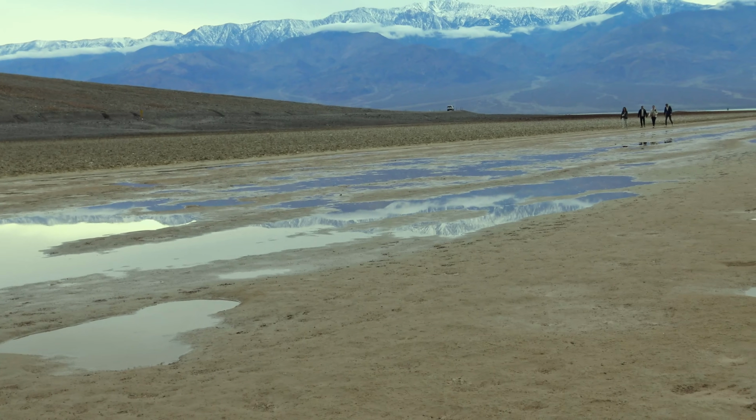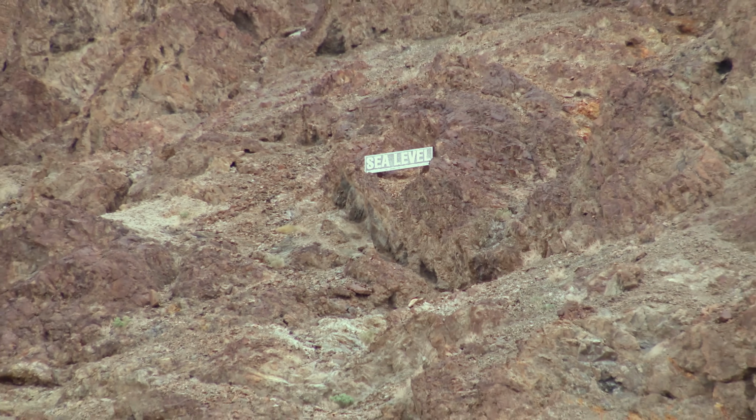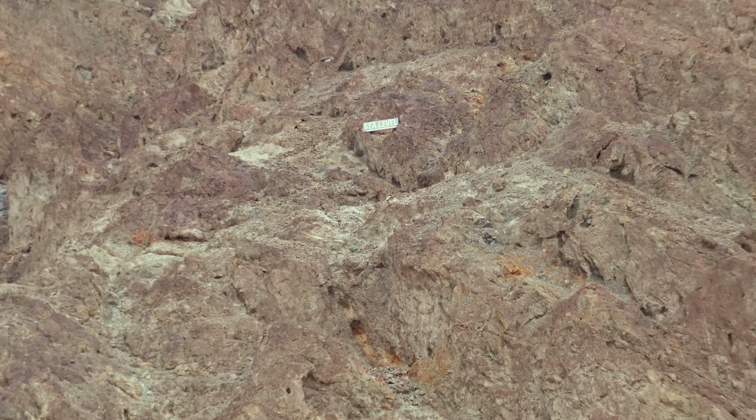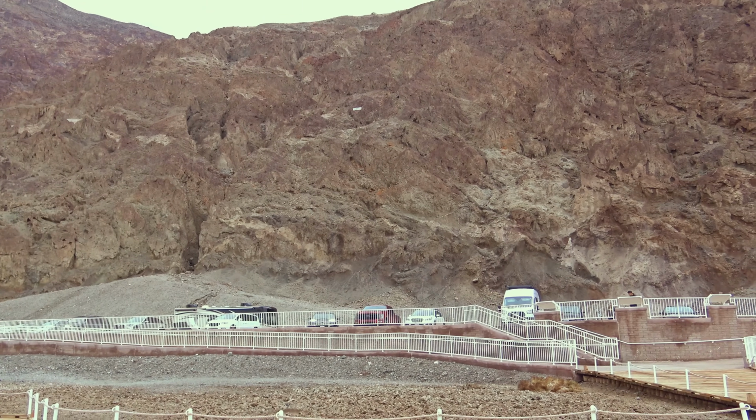Admittedly, the lake was only a few inches deep at the edge, but it indicates how quickly the lake can form and disappear. This sign, mounted high up on the mountain adjacent the parking lot, shows how much below sea level this place is.